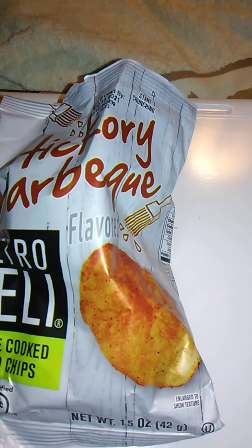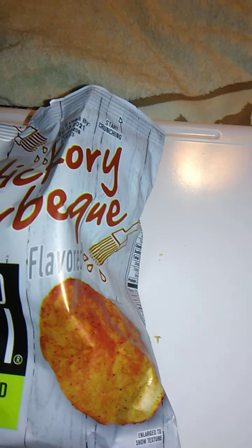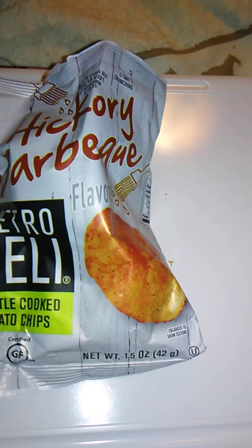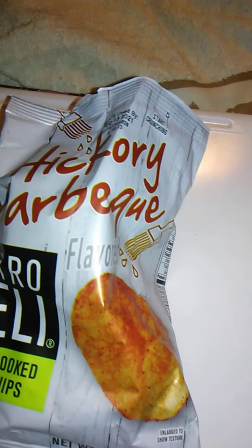I got this bag from the vending machine at the laundromat. So I don't know exactly who sells these, but Metro Deli does make some pretty good kettle cooked potato chips. Also, it says certified GF, which I think means gluten free. Which is awesome.